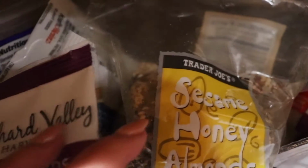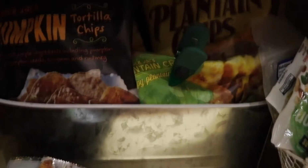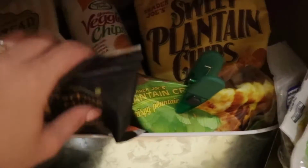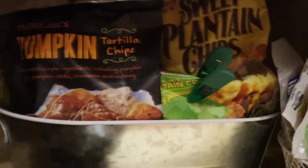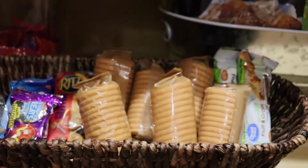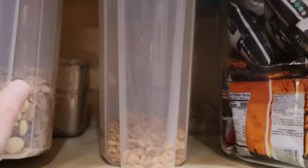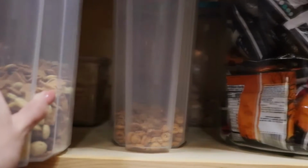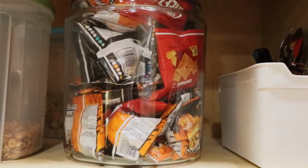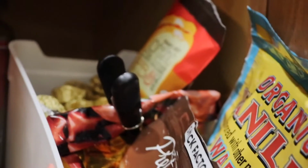And then up here, I've got all of our nuts in this basket. Our tortilla chips and big bags of chips, our snacks, and then I've got cereals up here in these containers, and then behind the cereal I've got our oatmeal because we don't use that very often, and then we also have the smaller bags of chips, and then this is all of our sweet snacks.